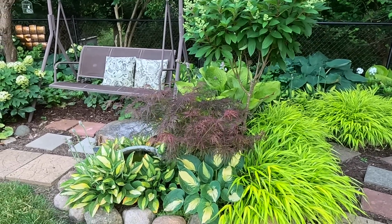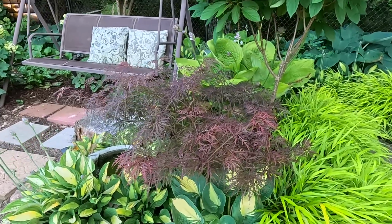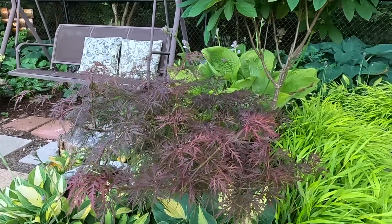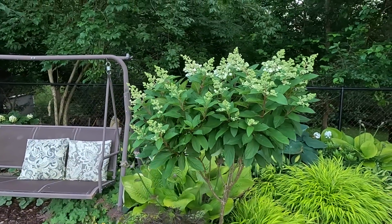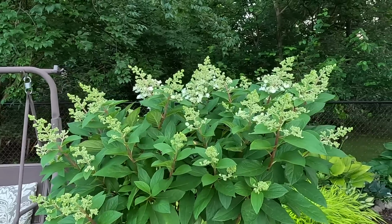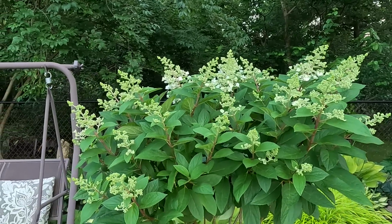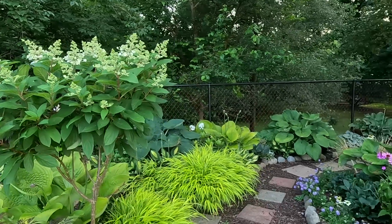This Japanese maple here is really filling out. And I believe this one was called Garnet. That's just the name. It's a pretty simple name. And the Pinky Winky hydrangea here is finally starting to open. This is one of the later ones to bloom, along with the limelight and the little lime, but it's definitely coming along now. You can see that color really peeking through.